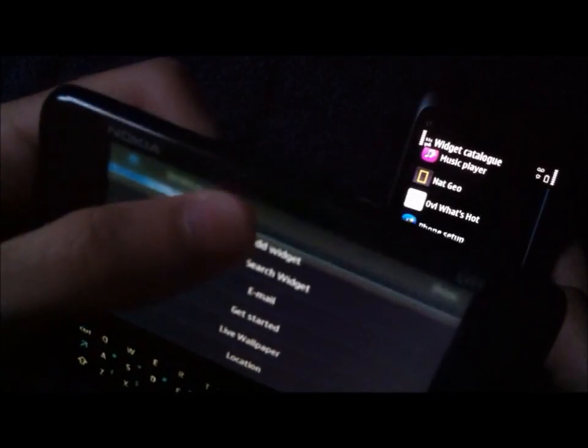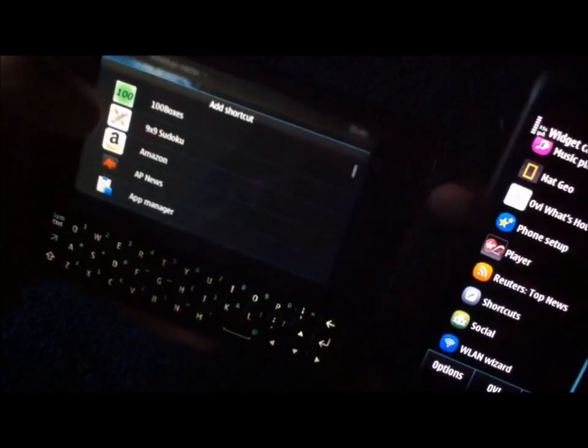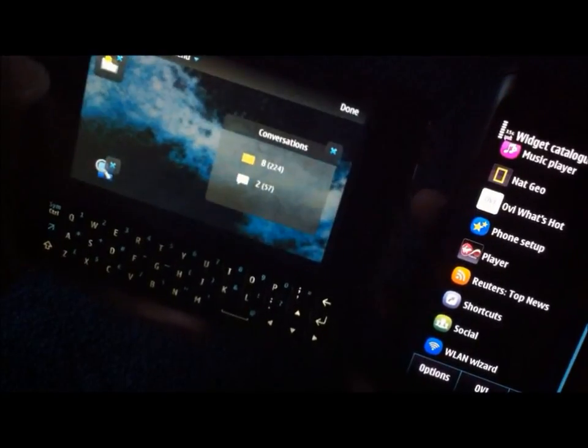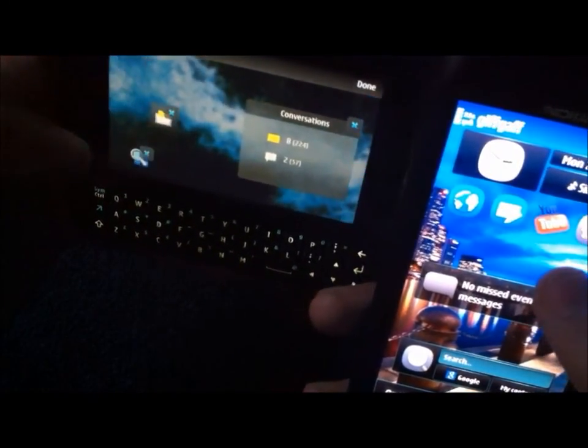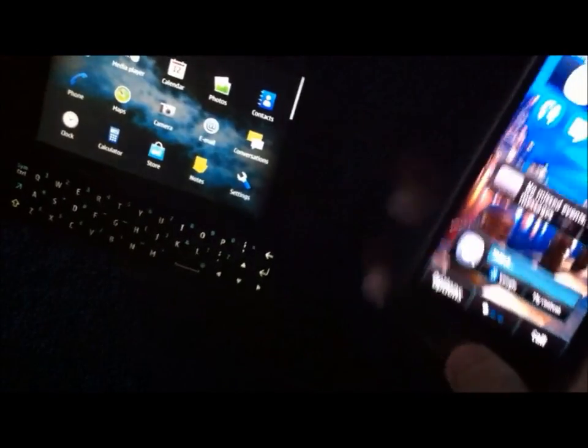Get started. Not really much built in on the N900 side. If you add a shortcut, say file manager, it's just not as well polished as say the E7, as in the way it's sort of laid out. I don't really like it because you have to move it around yourself and it doesn't stay in a straight line as on the E7. That being said, you can easily customize this phone, and really that's where the N900 comes into its own.